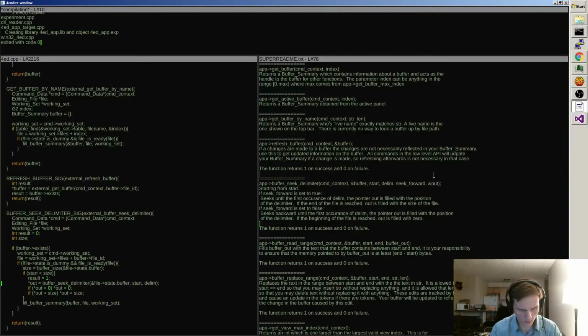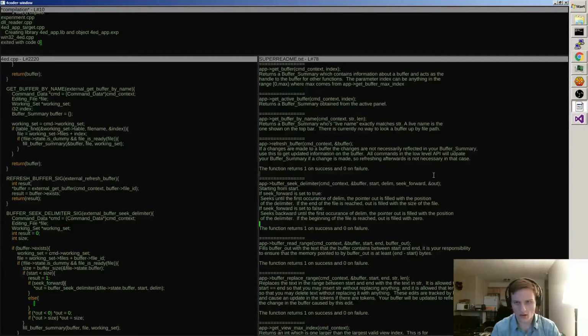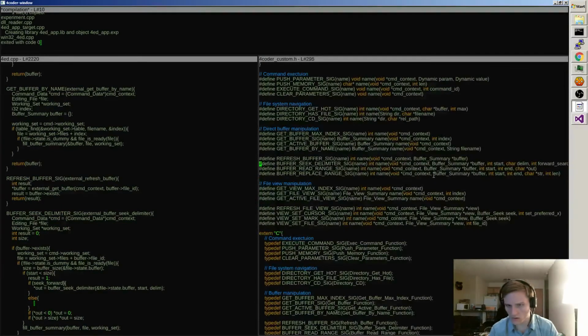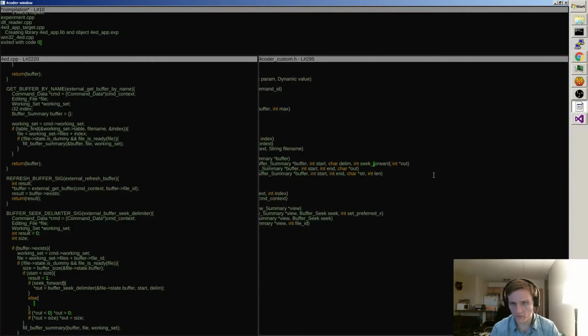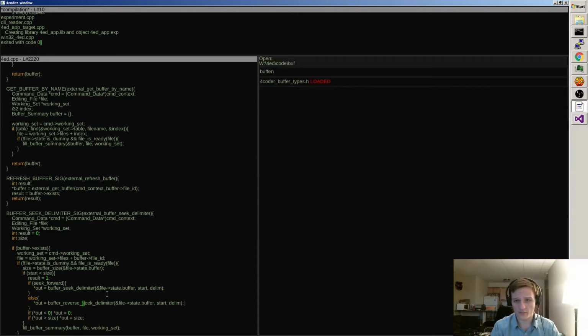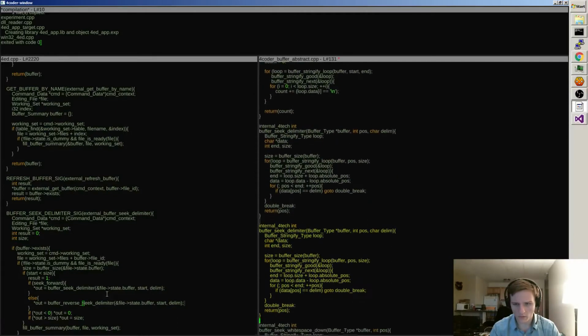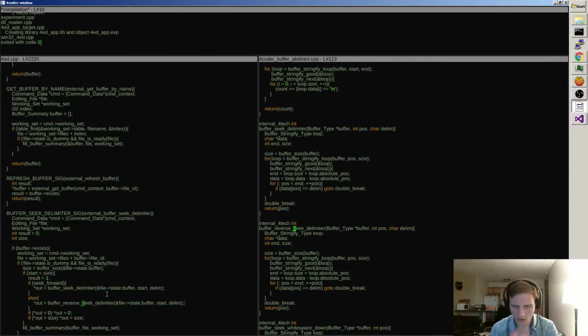So what's happening right now pretty much will work. We just have to say if forward search, if seek forward, else. Now I need to pop over here and check custom.h for the actual name. If seek forward, buffer seek delimiter, else buffer reverse seek delimiter. And now we just need to visit buffer abstract delimiter, reverse seek delimiter.